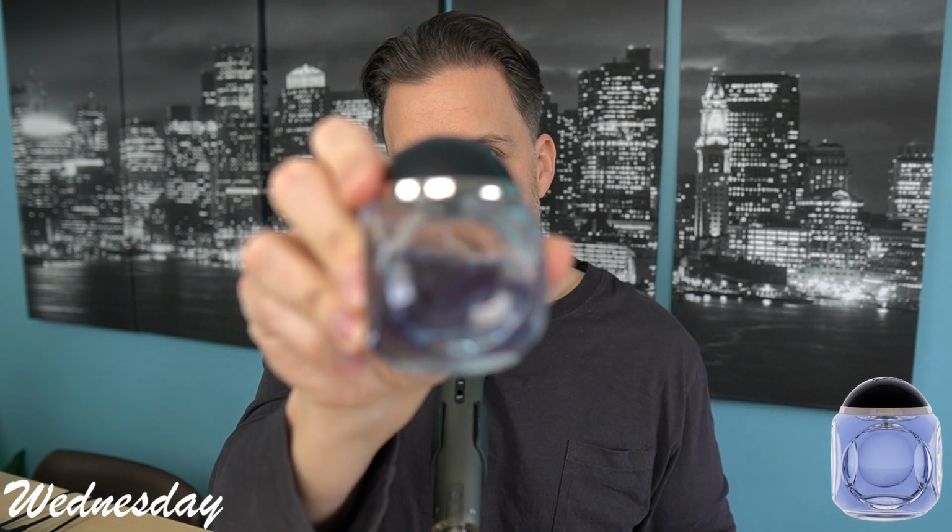Average performer, I wouldn't say below average. Becomes really woody in the dry down with that remaining sweetness. I love this one, Dunhill Century Blue.